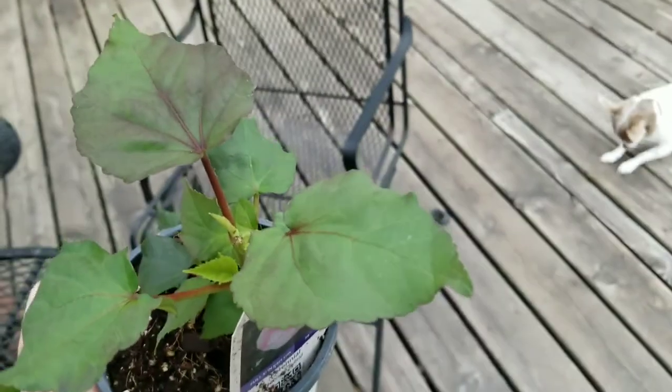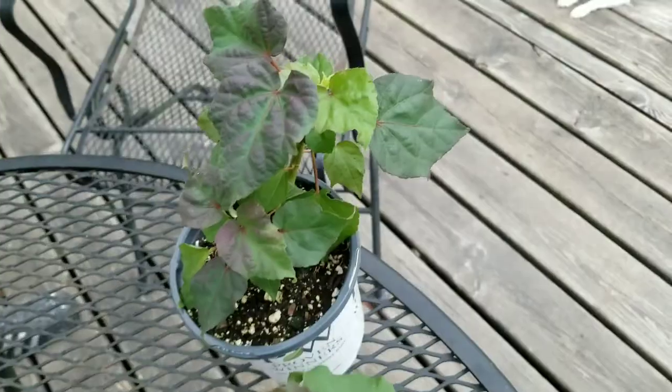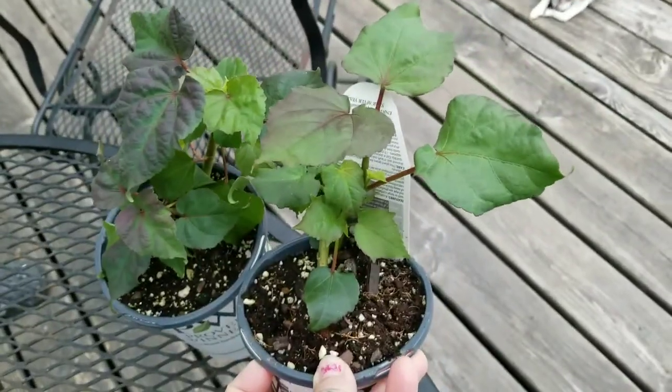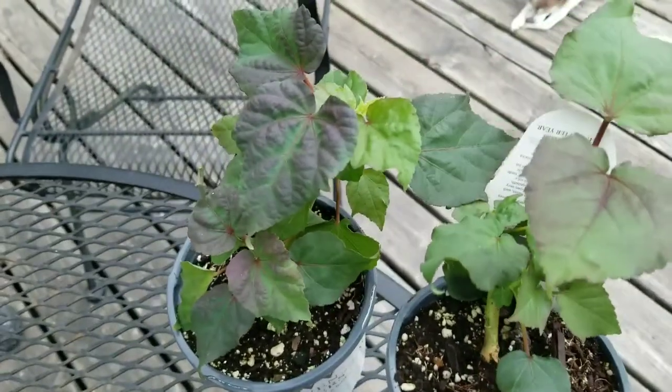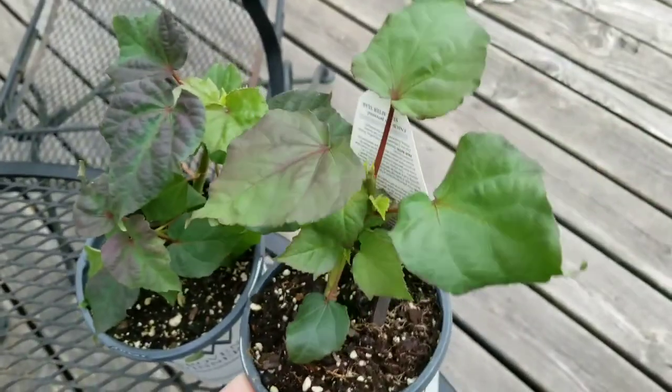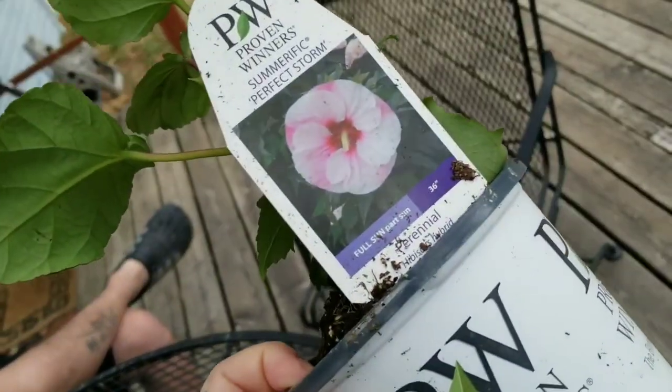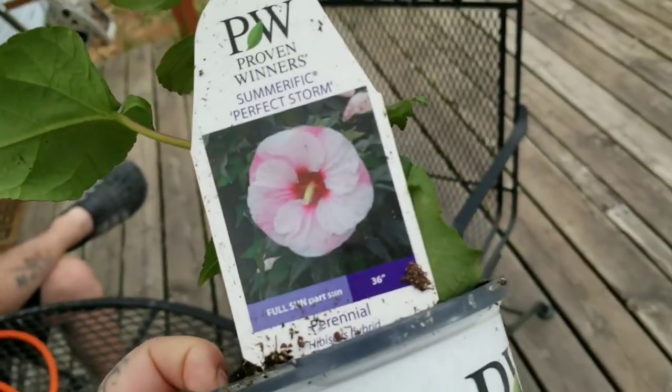So these showed up, one was kind of slouched over. It was wilted a little bit. One of them was wilted a little bit when I got it, but both of them have rebounded. They've been out of the box for probably like a week maybe, and they're doing really good. I want to transplant them into the garden. But yeah, those are so pretty. I can't wait to try them.